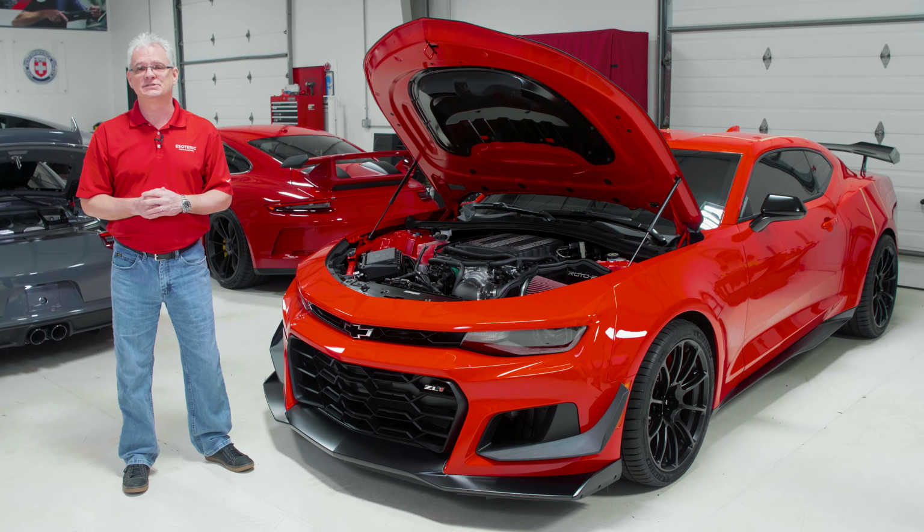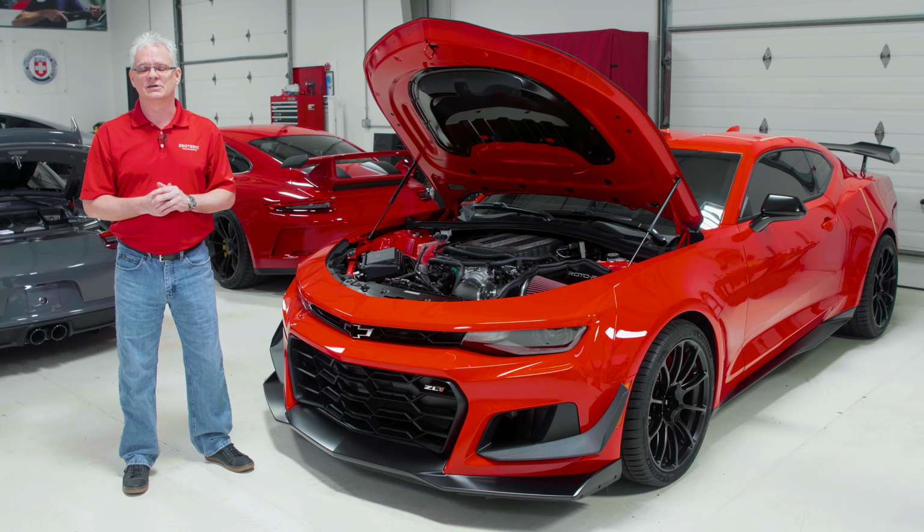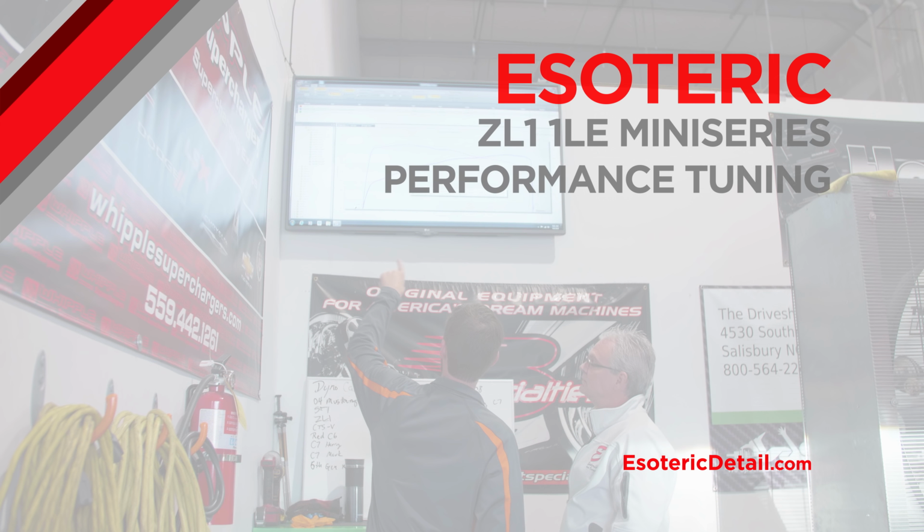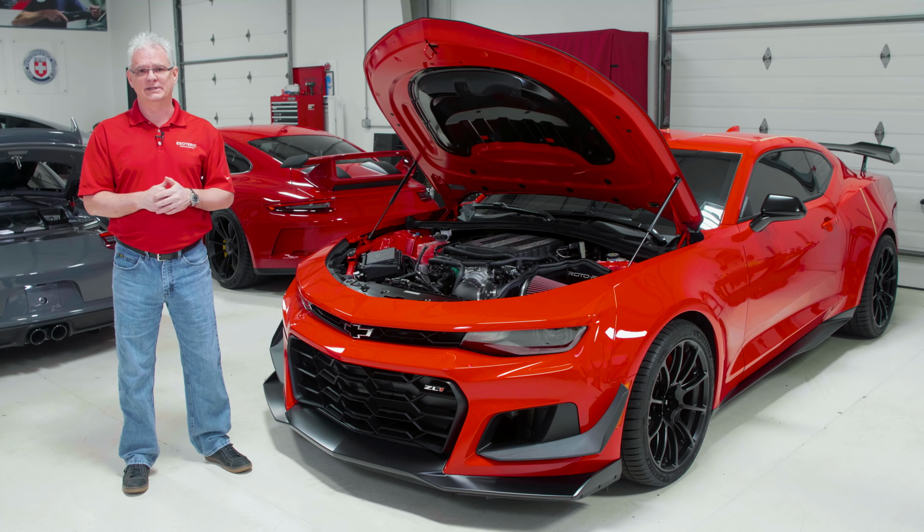Today's episode, we're going to be talking about our performance upgrades on our Camaro ZL1 1LE. Okay, as the second part in our Camaro series, we have gotten our performance upgrades finished on it before we move on to the detailing side. First, I'm going to talk about why we do it in that order, and then we'll get into some of the specifics of what we did.